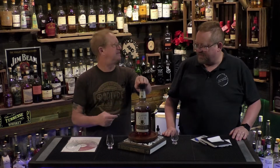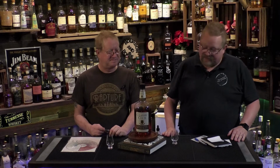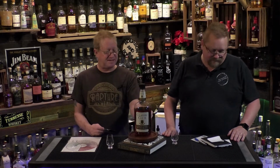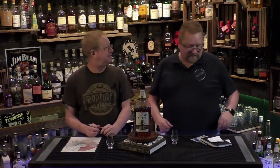But we are going to do... I'm not looking at the label or anything, just looking at the bottle. This is a super common... man. Actually, I've never seen this before. I picked it up on a whim. I think it is a Total Wines exclusive. It's in a plastic bottle. Yeah. So this is the Classic Club.